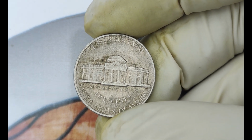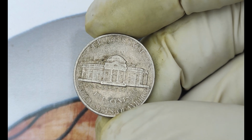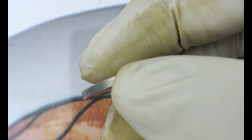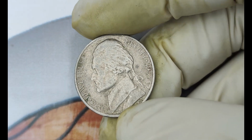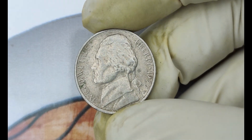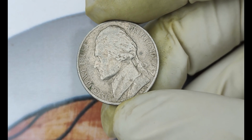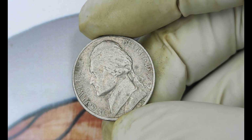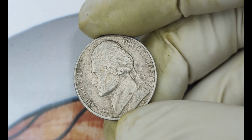But how can you determine if the 1990P nickel in your collection holds such immense value? Start by closely examining its overall condition. Look for sharp details on Jefferson's profile and Monticello, a strong strike, and minimal wear or blemishes. Next, check the coin's mint mark and date to confirm it's the correct variety.